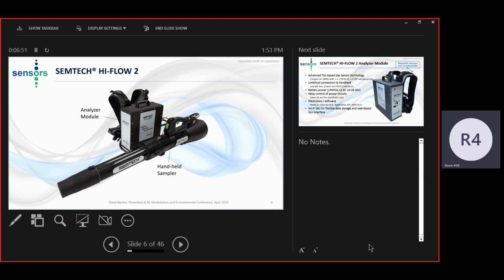So what we've done here is decouple the analyzer from the flow tube, right? You might say, why do you want to do that? Because everybody told us we need to measure very small leaks and very big leaks, okay? So we wanted to increase the flow rate. The backpack system probably did at best 6, 7, 8 CFM, right? This thing runs at 35 CFM. So what does that mean? It's easier for us to capture the leaks.